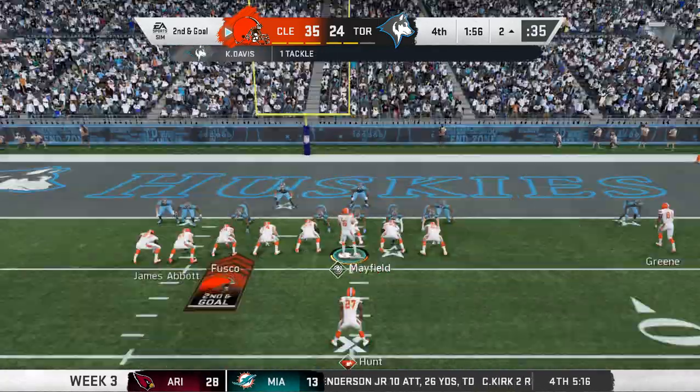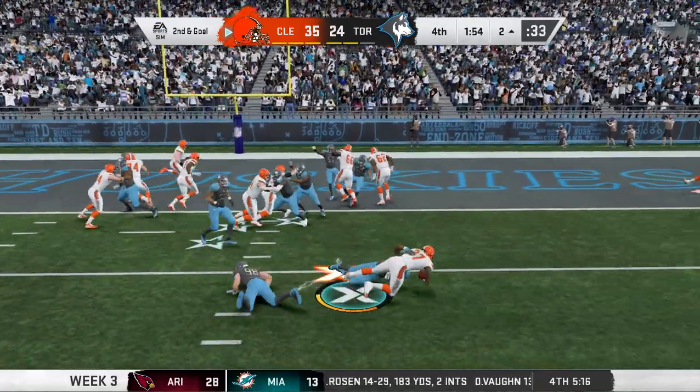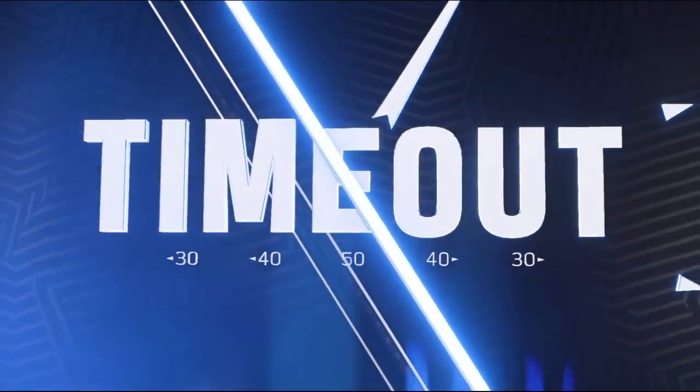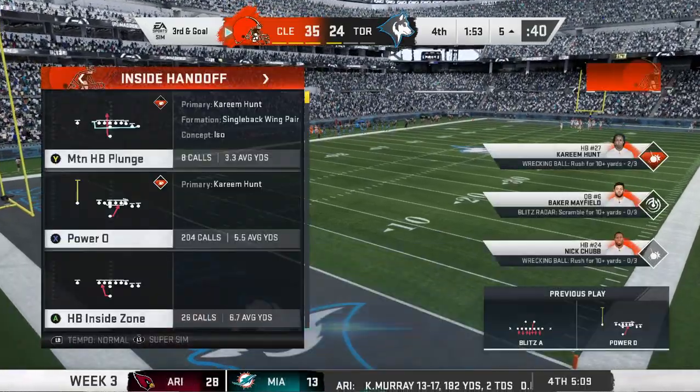On 2nd and goal, the lone man in the backfield is Hunt. He'll get it up the middle, and maybe a measure of revenge there. He's had his way in this one, but this time they get him behind the line.